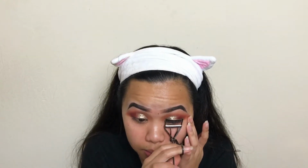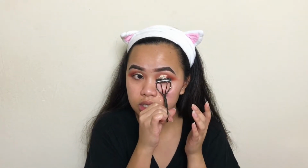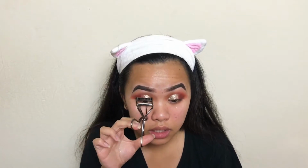Okay, so now we're gonna curl our lashes and then we can pop on our falsies afterwards. And then I'm going to go ahead and go with the Palladio Double Agent Mascara. So this is kind of like the primer, I guess.